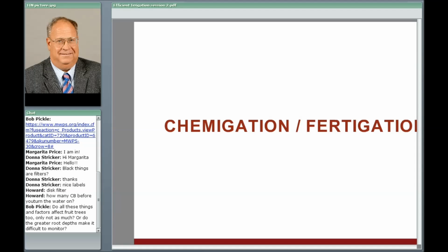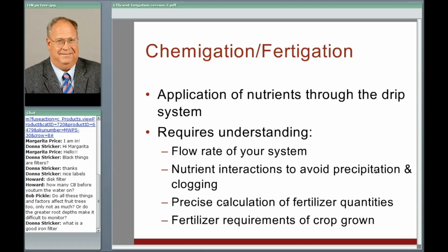We want to spend a little bit of time on chemigation and fertigation here with the steps. But before I do that, does anybody have any questions on tensiometers or anything up until where we are right now? Okay, if not, we're going to go on with chemigation and fertigation.